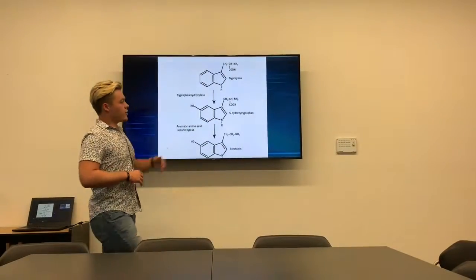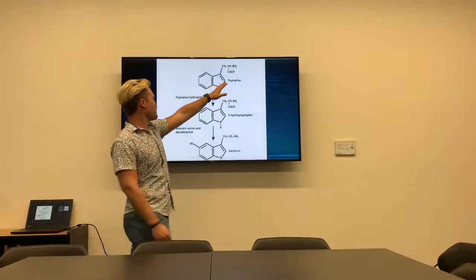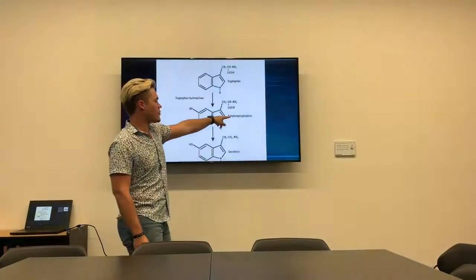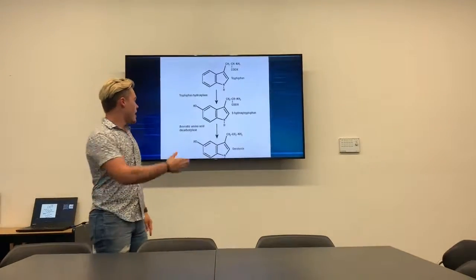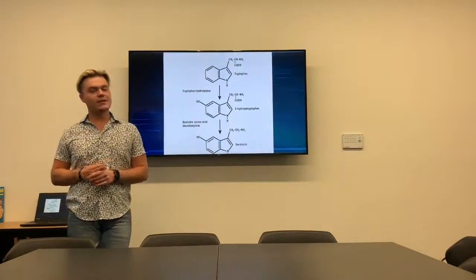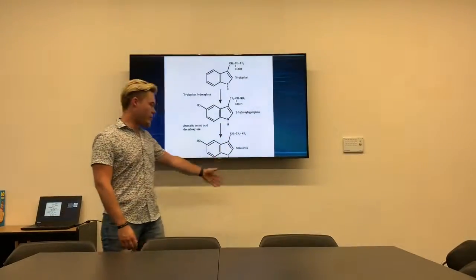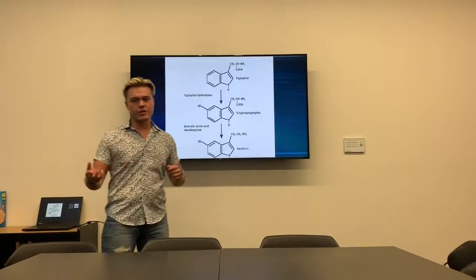So this picture right here is the full synthesis, like I said, of serotonin. You're going to start with your tryptophan, combining with tryptophan hydroxylase to create that 5-hydroxytryptophan, where the 5 in front of it represents the chemical symbol. And then later on, it's going to be aromatic amino acid decarboxylase, and that combined with it is going to make the serotonin. And later on in this picture, I didn't show it, but serotonin does go on to form melatonin, which is the sleep aid.